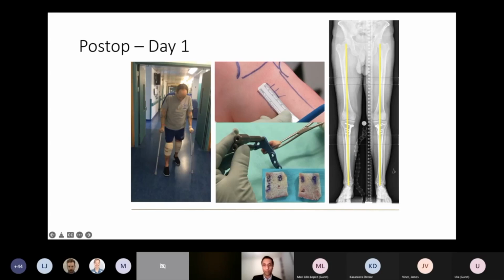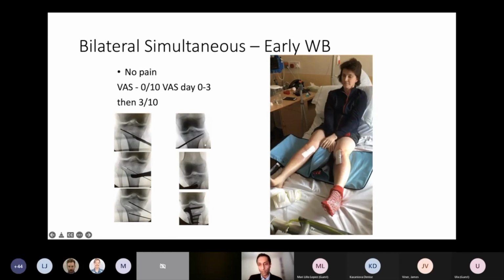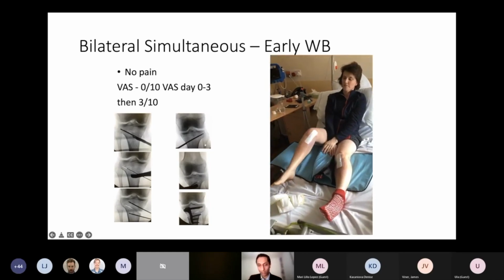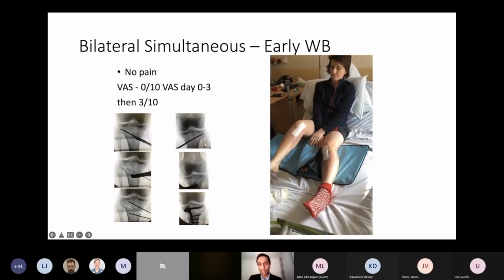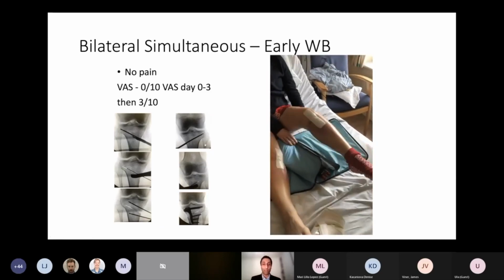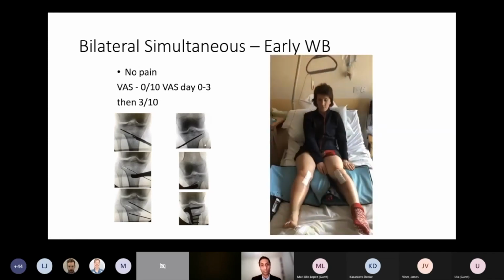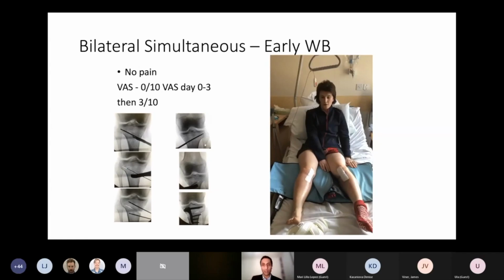This is just demonstrating we can do this through a minimally invasive approach. This is another patient who we've done a bilateral simultaneous osteotomy. We use these cryocompression devices. These particular ones are Game Ready. We now use Physiolab. They're really, really effective, and we find the patients are really happy with them. And in the ideal candidate, you can do this in one sitting. And obviously, we've presented our papers on this, and this particular example is an anecdote, but patients can have very little pain after surgery.